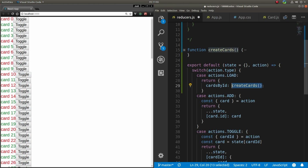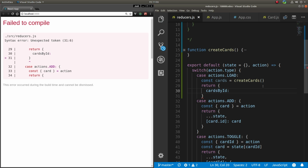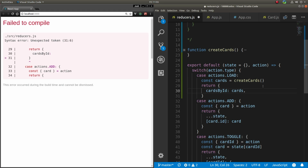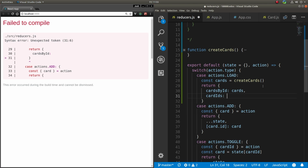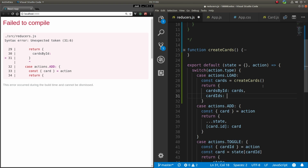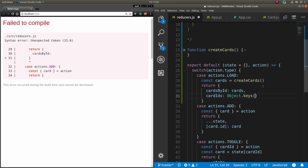And so I'm going to actually extract this and create a new const cards equals create cards. And then cards by ID, I'm going to pass in the cards. And then for card IDs, I'm going to take the cards and actually take the keys of the cards because I want an array.